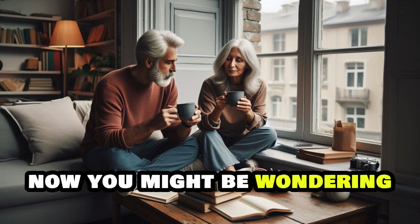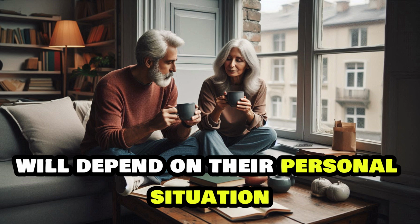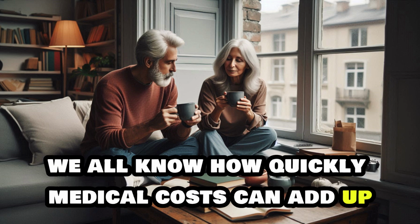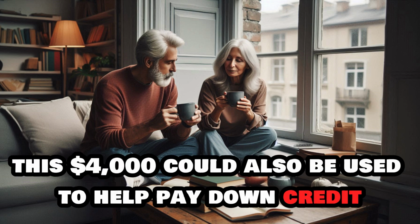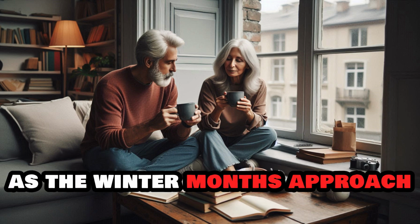Now, you might be wondering how exactly this $4,000 will help you. Well, the truth is that how each person uses this money will depend on their personal situation. For many, this payment could go toward unexpected medical bills or prescription medications. We all know how quickly medical costs can add up, especially for seniors and those with chronic conditions. This $4,000 could also be used to help pay down credit card debt, assist with grocery bills, or even help with utility payments as the winter months approach.